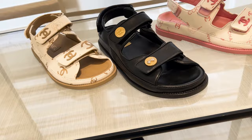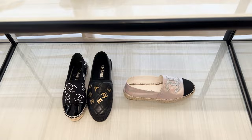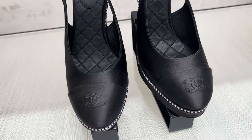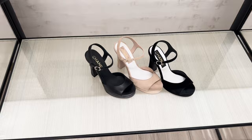Ooh, we didn't see these ones at the other Chanel store. Got a couple of these sandals. This one we saw, I think it's quite cute. Ooh, these are actually quite cute. Got the crystals on the edge. Full satin heel there. These are actually quite modern.